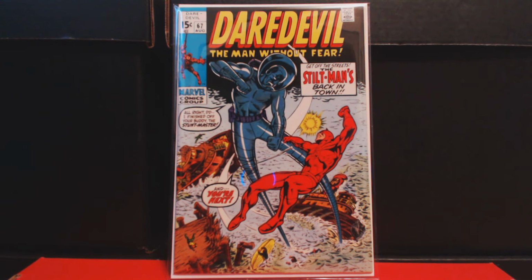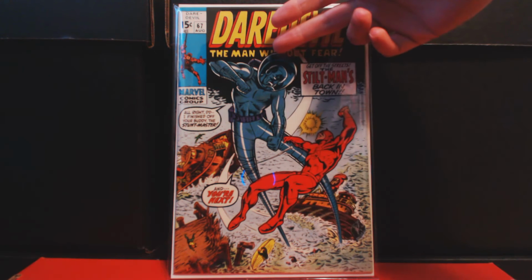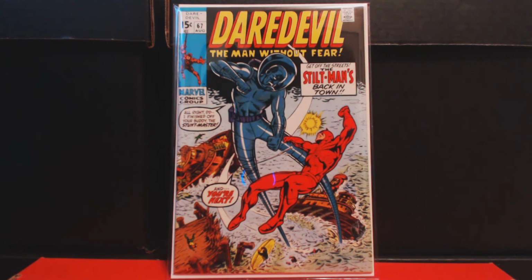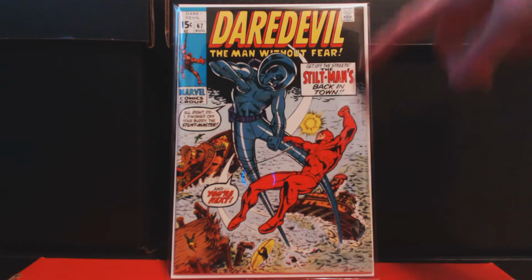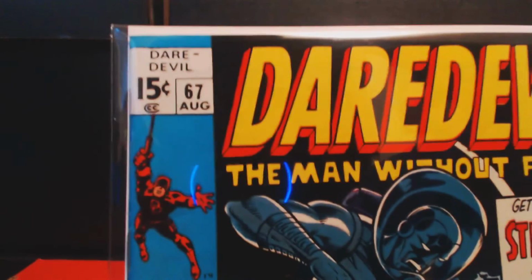I've always thought that the perspective of the image was really great. You've got all these ships down here, and then you've got Stiltman way up here, so it shows how tall he is, how high he is up there. So I always liked that cover. Plus it's got the black up here, so it's hard to find those in nice shape. But this one's really clean as well. It's really nice.